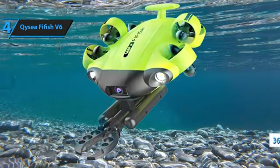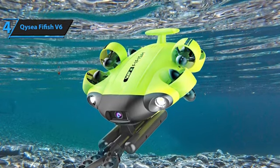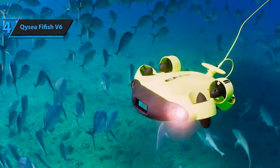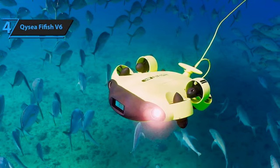The drone's patented 360-degree mobility is a standout feature, allowing complete freedom in all directions. Its robust design provides reliable protection against corrosion and damage from sand, ensuring durability and longevity. When it comes to diving time, you can expect up to 1.5 hours in 1 meter per second currents and 6 hours in still waters.